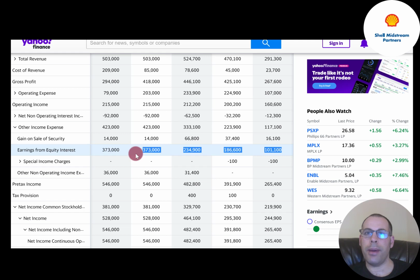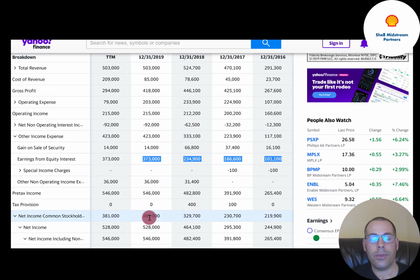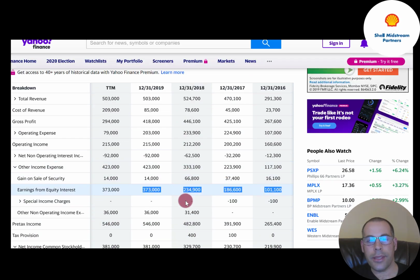This is called equity method accounting, and it's a way to record profits when a company has significant influence over another company. When a company holds 20% to 50% of another company's stock, it is considered to have significant influence. The $373 million gain on the income statement is not money generated from this company's operations. It's money generated from the companies they invested in. That's why the net income of 546 million is higher than the revenue of 503 million. Same thing in the prior years, they had a lot of income coming in from those investments.